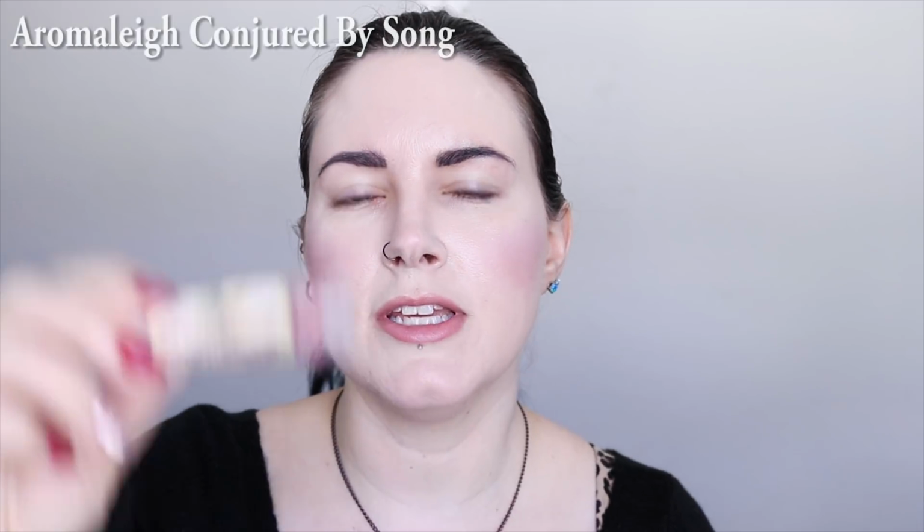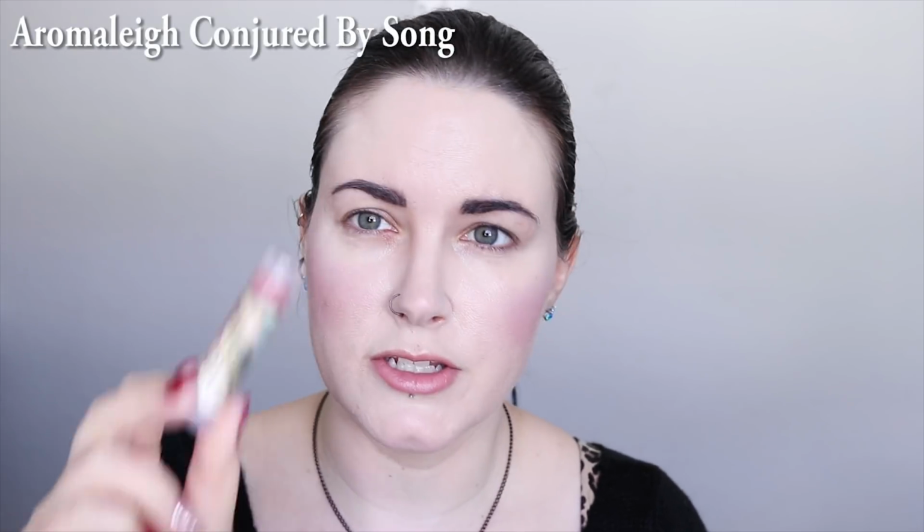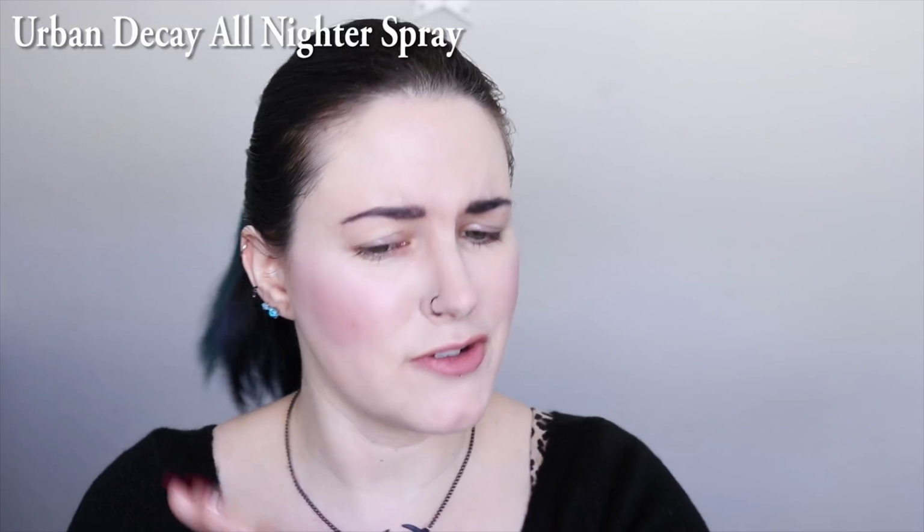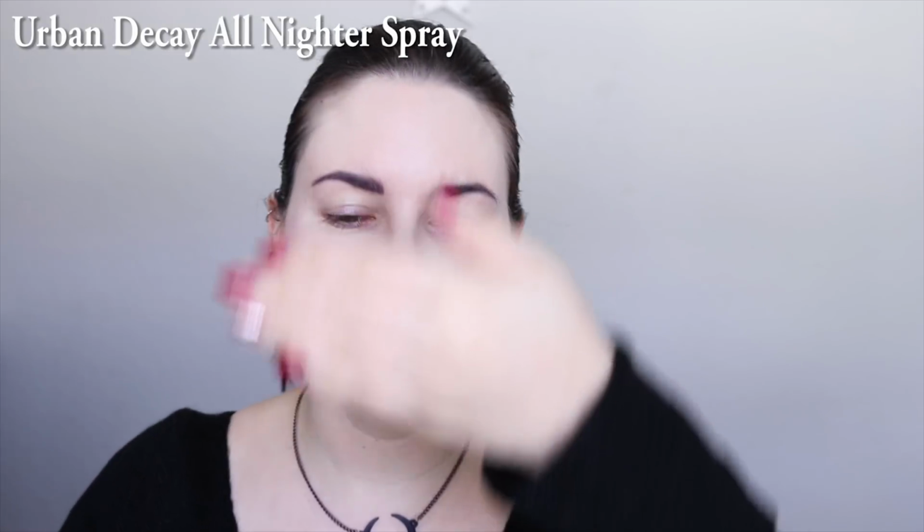I put on Makeup Geek Celestial Highlighter, which is no surprise. This is my favorite highlighter. On my lips, I put on Aromalise Conjured by Song, which is a nudish shade. And for my brows, I put on ColourPop Jet Set Black Pencil. I'm going to go ahead and set this with Urban Decay's All Nighter Spray, although I'm going to try and not spray this eye at all.